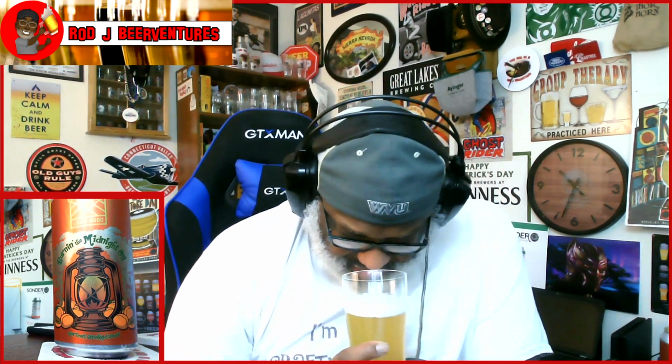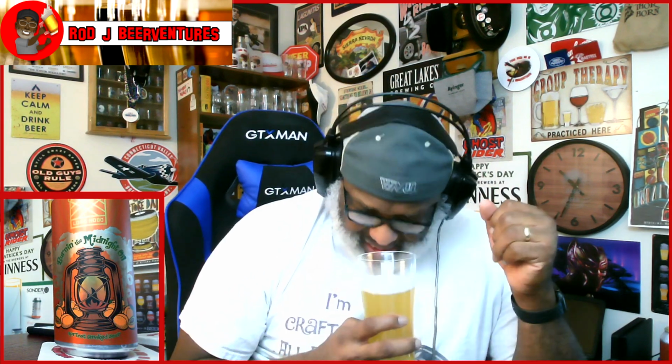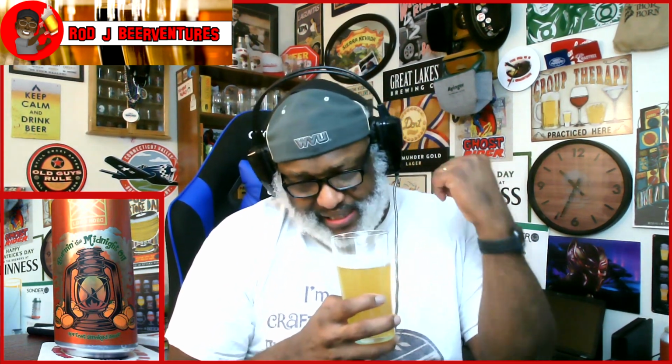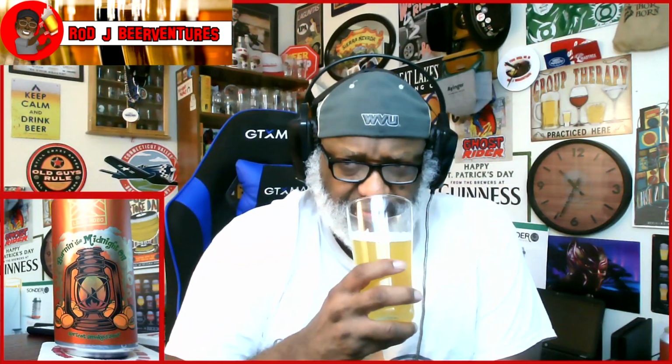Oh my God. You talk about apricot. This baby comes right out, hits your nose very easily. Smells so good, and that smokiness is there. And that smoke is on the back end of it, which is also nice. Apricot up front, smokiness in the back. Get the taste.